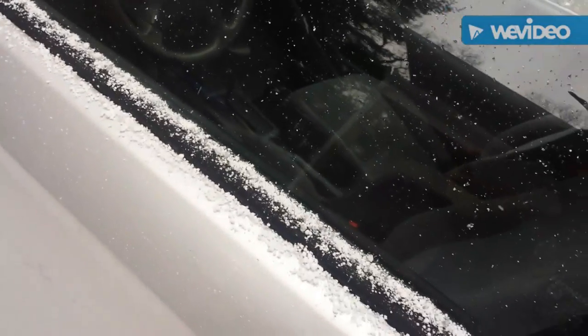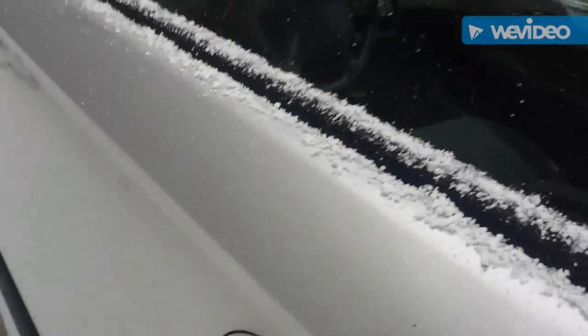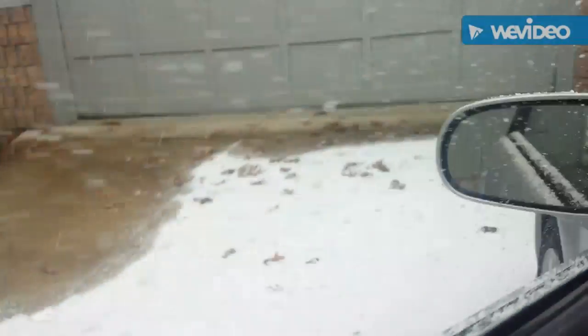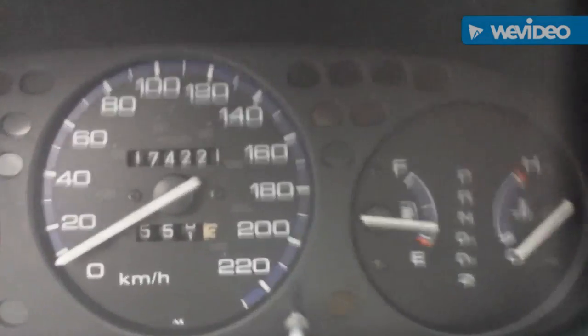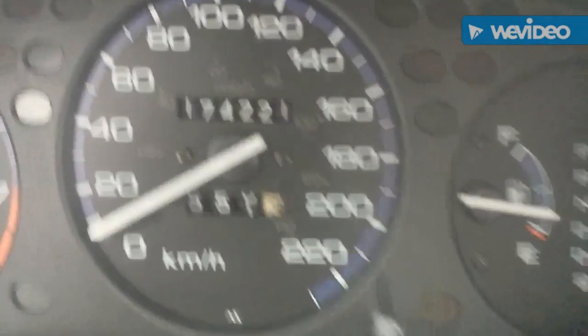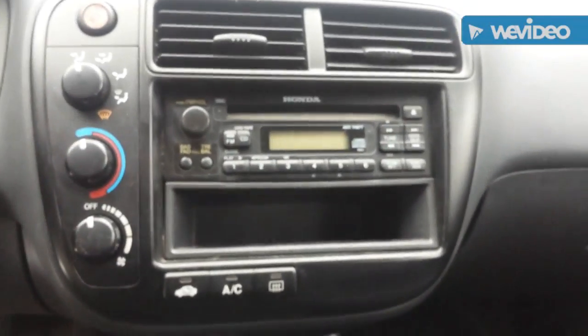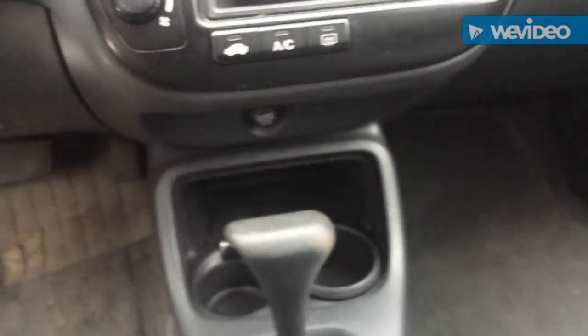Like I said, unfortunately, it was an automatic, or is still an automatic. But the price I paid for it, I really can't complain. The thing is super clean inside. 174,000 kilometers, still a baby in Honda terms. It still even has the stock radio. I've never come across a Civic this stock in my life.